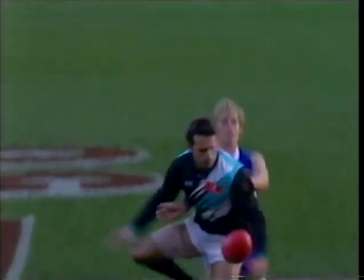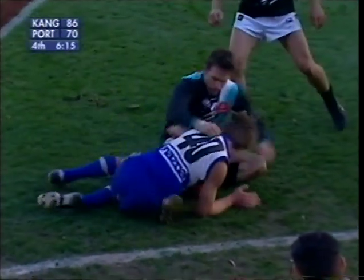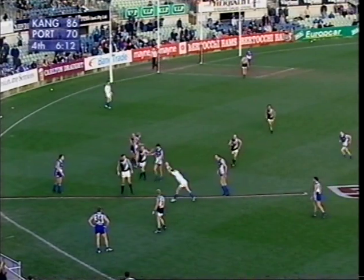He's done the job on one of the most dangerous small forwards around in Jew, and he should be very proud of his performance. They lost patience with Jew about 7 or 8 minutes ago. He was sitting on the bench now. Just the 2 touches for him this afternoon.